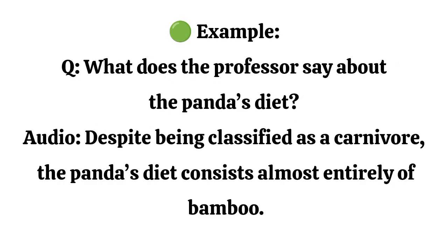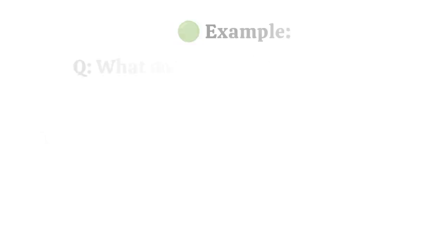Example, Q. What does the professor say about the panda's diet? Audio. Despite being classified as a carnivore, the panda's diet consists almost entirely of bamboo.